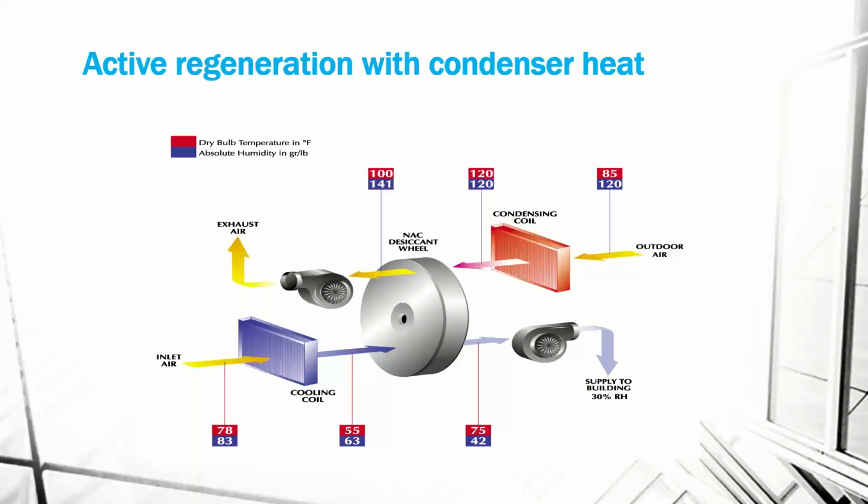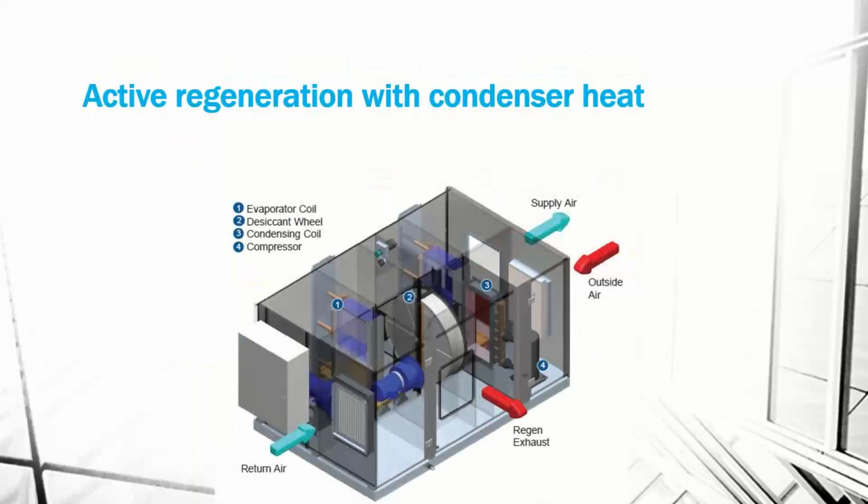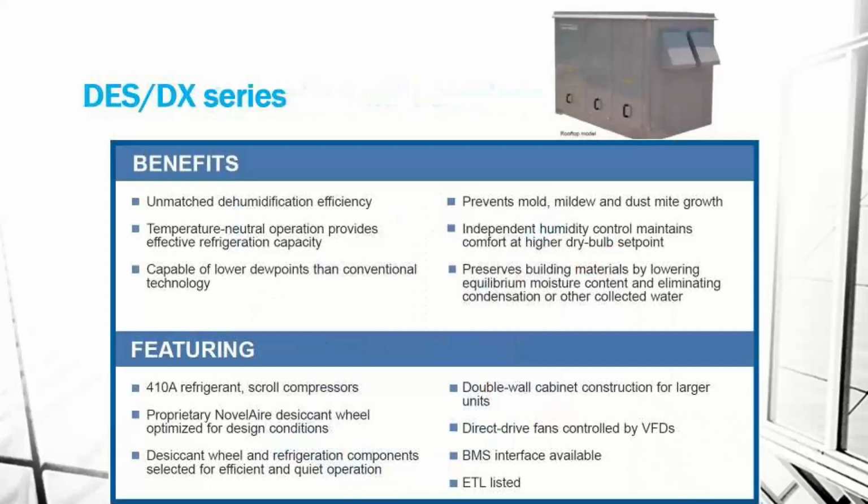And that's going to allow us to come off the wheel at 75 degrees dry bulb with 42 grains per pound. That's about a 30% RH. So we're really drying out that air significantly. And we're able to deliver at very low dew points. Here's a diagram of what that unit would look like, just an isometric.